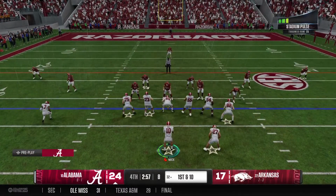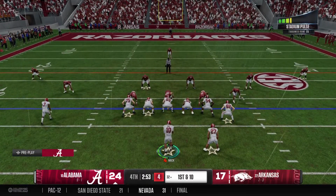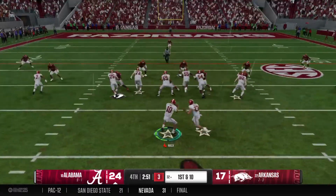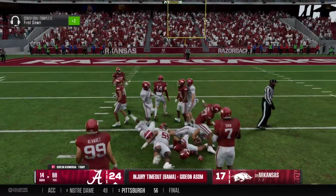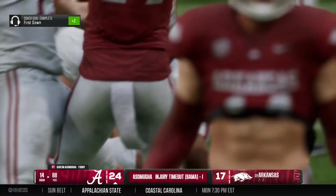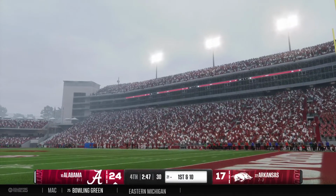Alabama comes to the line with 1st and 10. They'll run it to keep this clock grinding. And they drag him down, but not before he picks up the 1st down. Man down on the play as the officials take a break to let him be checked out.